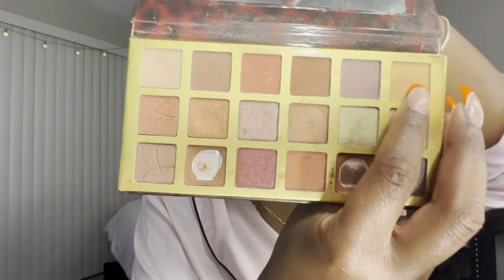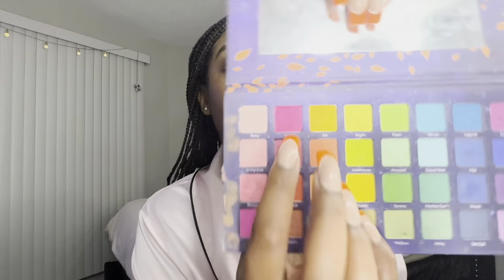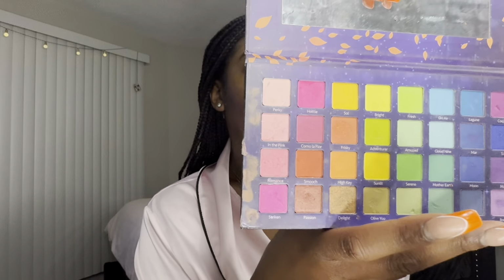We're gonna go in with the light shadow. This one right here. We're gonna go with this pink shade right here, this light pink peachy shade. And we're gonna pack it on the lid just so it does not crease. Just like that. We're gonna go with this hot pink first. It's called Hottie. This is in the Remember Me palette. I'm gonna show y'all. Look at that.